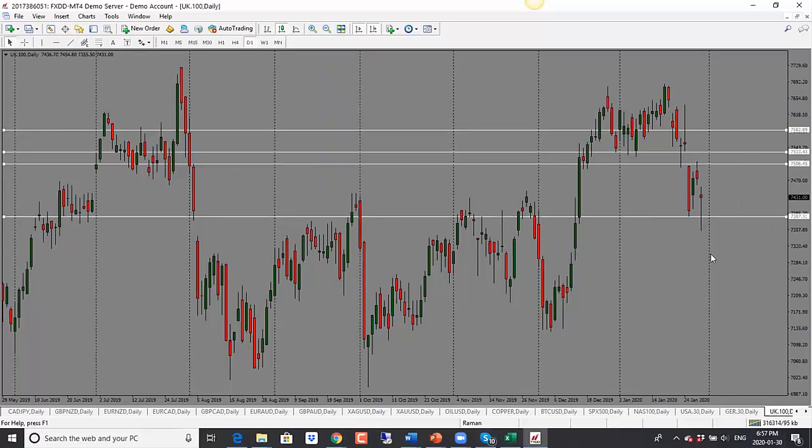FTSE here, it dropped, but then pulled back all the way. And as such, looking for price to stay in this range that it's been trading in this entire week. As long as it holds above 73.80, I will look for a move towards 7,500. So neutral bias for FTSE as well.